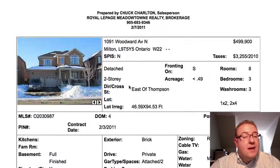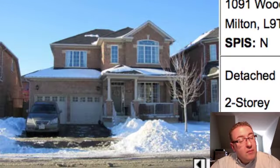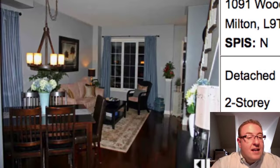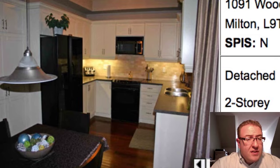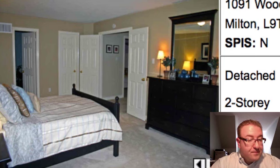They're always tricky when they back on to James Snow or to Louis Saint Laurent. Woodward 499.9. Now we're bringing the goods here. So now we're talking about a bigger lot, 46-foot lot, 95. Hardwood here. The kitchen looks beautiful. I love a white kitchen with under cabinet lighting that's turned on. Professional photos. Very, very nice stuff here.